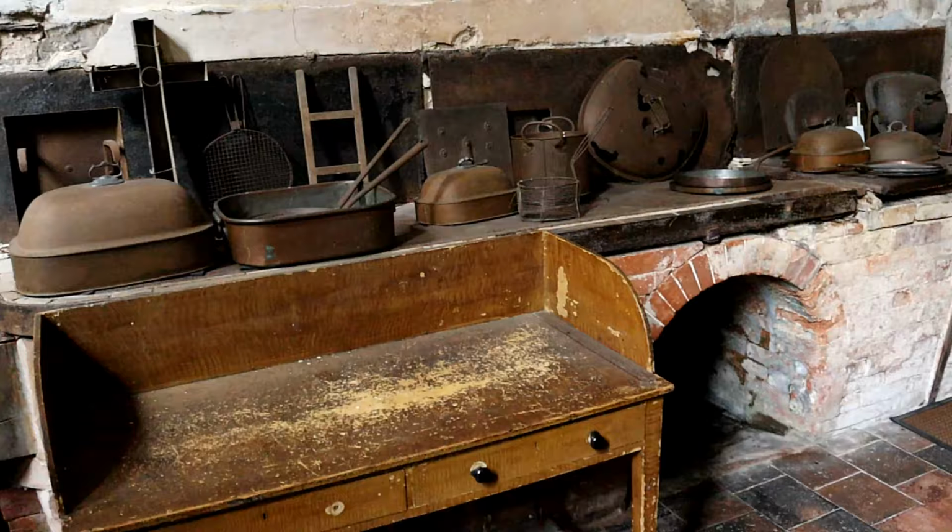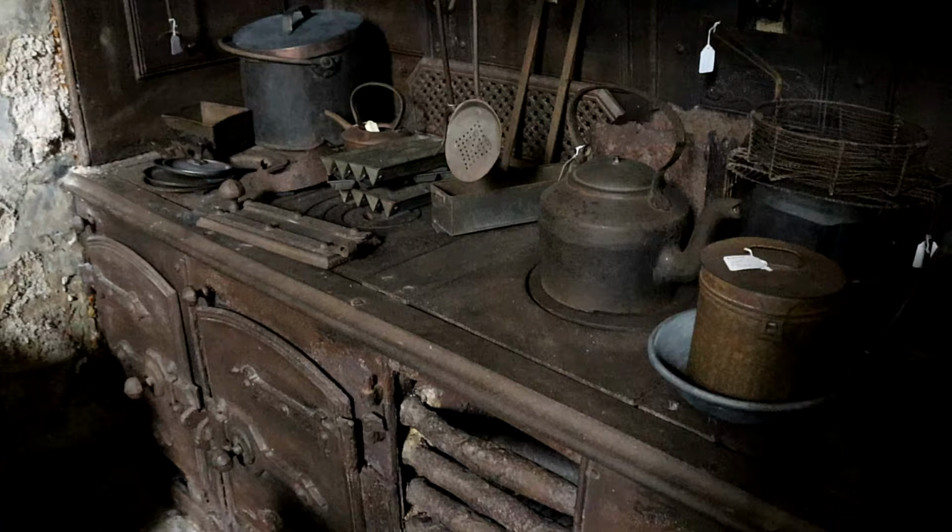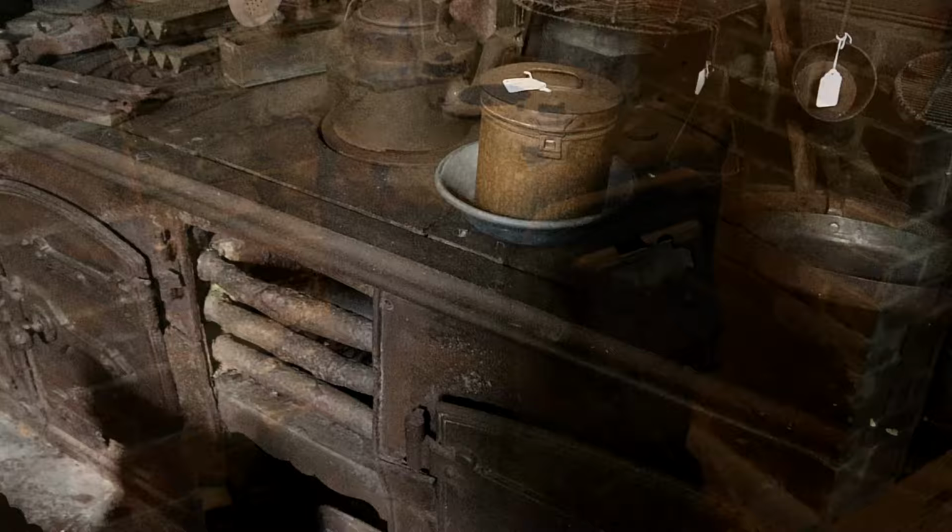The kitchen, like the rest of the house, was repaired but not restored. For the piles of metal found here, methods were researched for treating rusting surfaces, arresting the decaying process but maintaining its appearance.